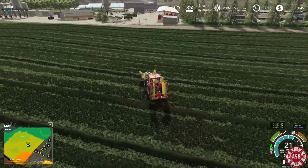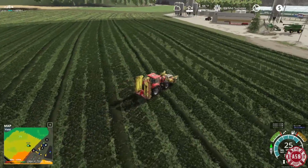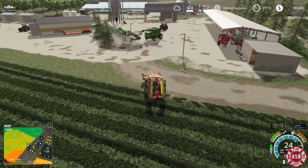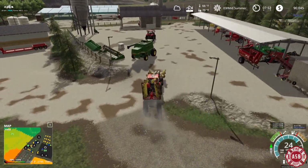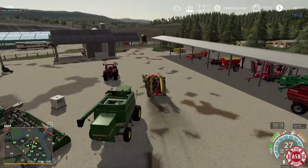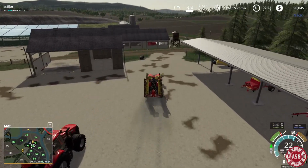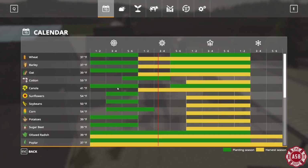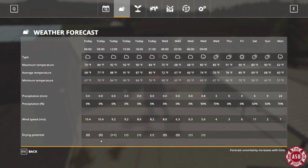I think I remember a tooltip for this map saying that you do have to ted alfalfa in order to get it to dry, even with seasons. So I think I'm gonna buy a tedder and see what that does. I also want to check if I pull this up and check the weather report, we've got no drying potential today until noon and into the evening, and then some drying.